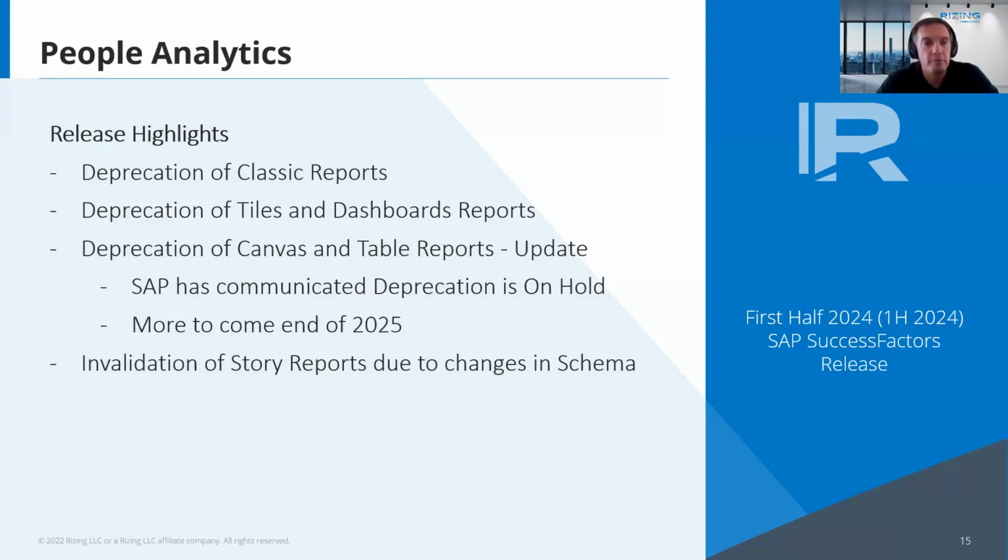Thanks, Shannon. In the people analytics space, the main couple of things that have been sitting around, and there has been a lot of controversy among customers, are those deprecation alerts around the different legacy reporting tools in SuccessFactors. The first 2 are still according to plan, based on previous notifications by SAP. This is the existing deprecation alert for both the classic reports as well as the tiles and dashboards. Those are still going to go ahead according to the initial comms.